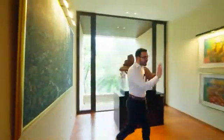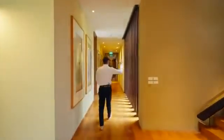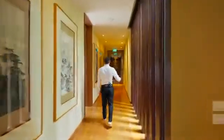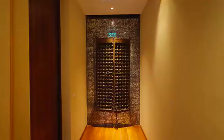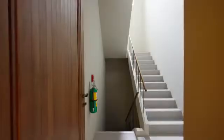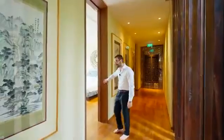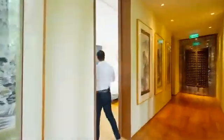Now, I want to take everybody to this wing first. Just like the first floor, we have some linear windows here bringing natural light. At the end of the hallway, we have another beautiful art piece, more on the walls. There's also service access on this side as well. And behind this door is the first bedroom suite. So I'm going right in.